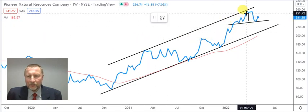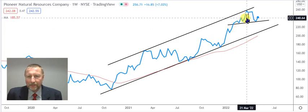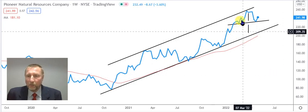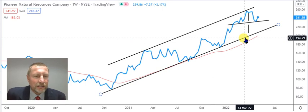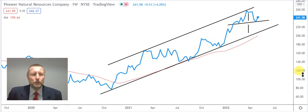Let's have a look, and you will see if this neckline breaks. I'll give you the level now of the neckline. And there you are. If it breaks, it will take you to this support line. And where's the neckline? The neckline is sitting at 233.62. And if it breaks, it can go back all the way down to 204.